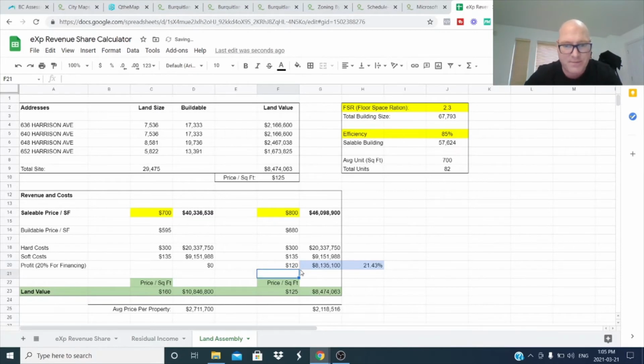And once we have those numbers based on saleable price per square foot and their cost here, and the fact that they do have to make that profit, we get the land value at the bottom here, which is price per square foot. Value equals the buildable price per square foot minus the hard costs, minus the soft costs, minus the profits. With this number, you can determine whether it's feasible for this to even make sense.